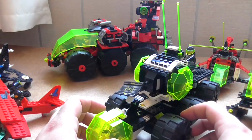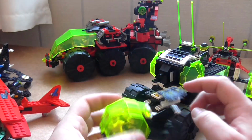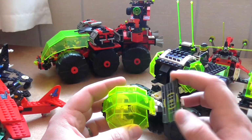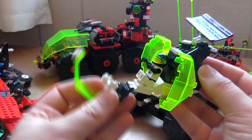Freaking myself out there for no reason. Yeah, so this thing comes off. So that's like a little escape pod. I used to love these little radar dish type things here. These were cool to play with as a kid. Yeah, so that looks like that. That opens up and that goes like that.